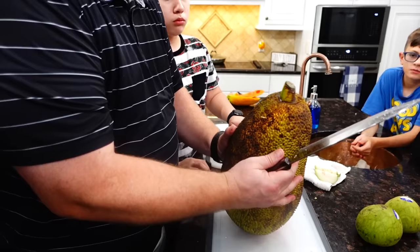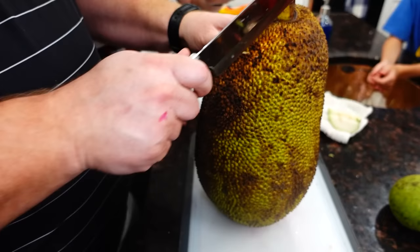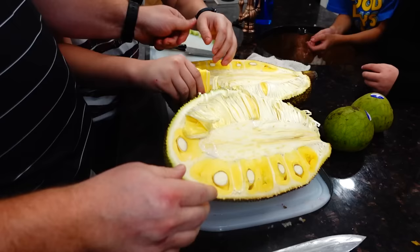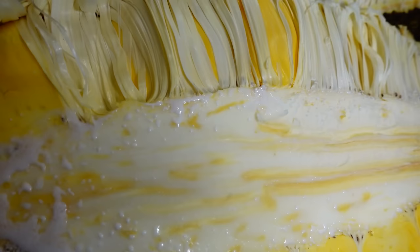Whoa. So we're just supposed to cut it straight down the top? No, not in half. Like down, so that you can open it. Yeah, people will usually just peel it open with their bare hands. Oh, sticky. Okay, guys. All right, so this is the fruit. Don't eat the seed, but this is the fruit.